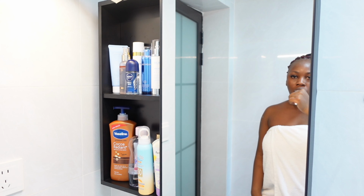Now that we are done with the body, let us do our face routine. I really just started off by tweezing my eyebrows just to give my face structure. I just tweeze my eyebrows, guys, because if my eyebrows are tweezed, I just feel better. I feel like my face is framed, something about shaping, tweezing your eyebrows here and there.